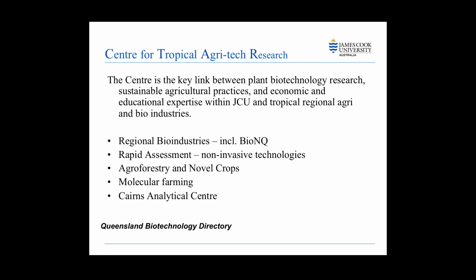And I was involved in a number of other things as well. This is becoming a bit boring, but never mind. Other activities included membership of a steering committee that looked at undertaking an assessment of the feasibility of a business incubator in the Cairns region. At that particular time, the state government was very keen to establish a technology business incubator up here in Cairns. Unfortunately, it didn't come off.